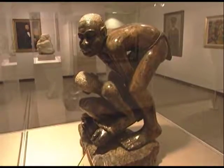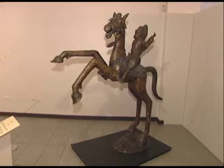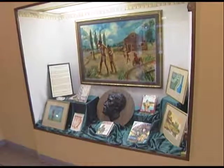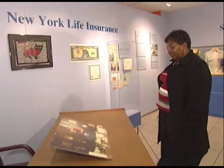The museum houses more than 190,000 paintings, drawings, photographs, wood and ivory carvings, bronze castings, and sculptures created by African artists. There are also artifacts, slave documents, manuscripts, rare books, films, recordings, and civil rights memorabilia.